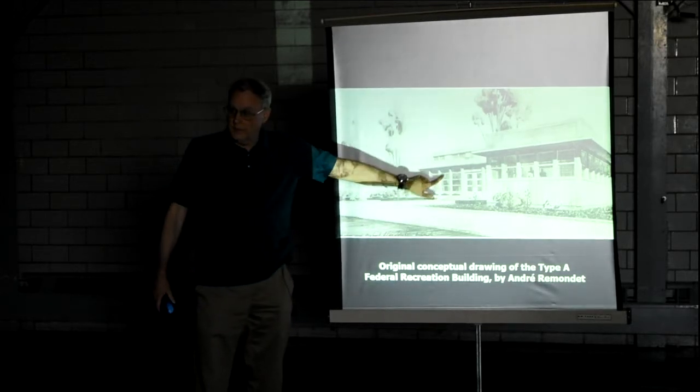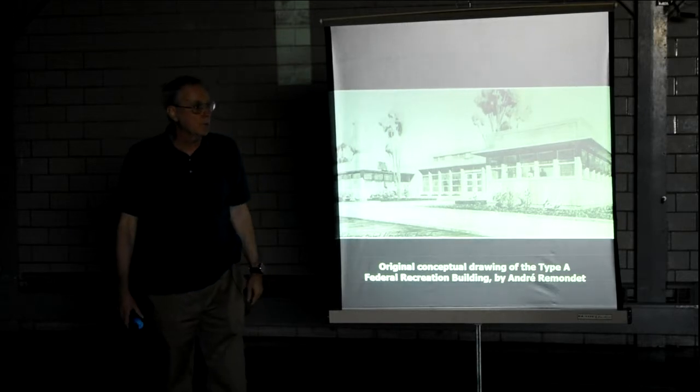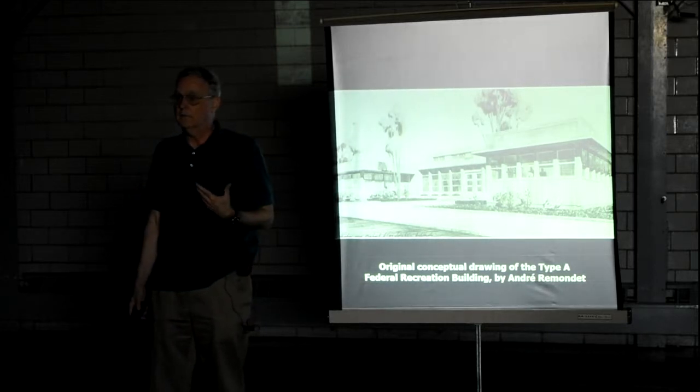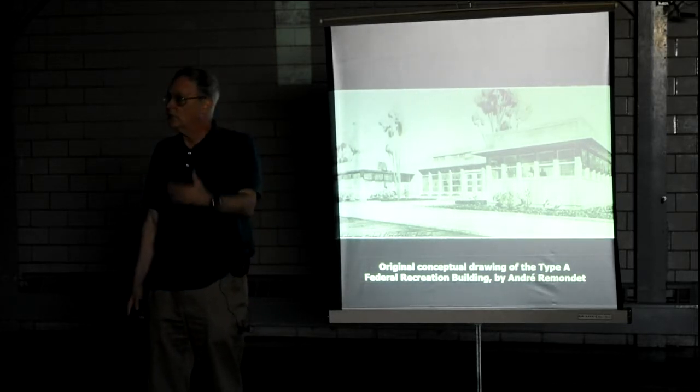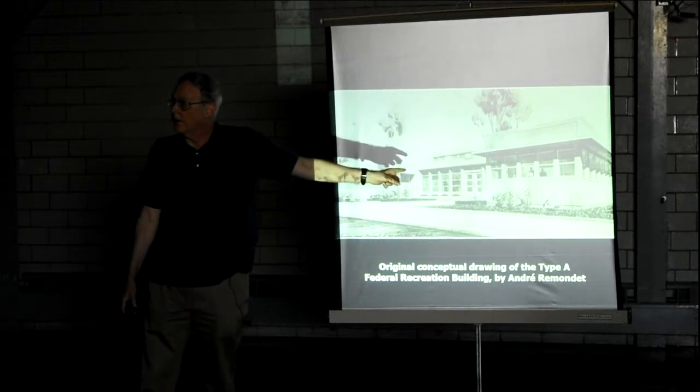These floor-to-ceiling windows right here on the front of the building are the ancestors of the curtain windows that nowadays sheathe just about every building that you can think of. Those wall-to-ceiling glass windows, those are called curtain windows. And there's the ancestor of them right there.